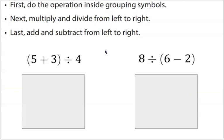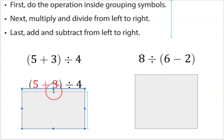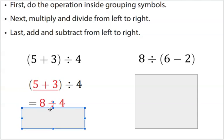So the first thing I need to solve, you can see here, is inside the parentheses. So you're going to see how I have the first step red and underlined to go along with the steps to solve the problem. So the first thing we have to do is 5 plus 3. So in your head, what is 5 plus 3? All right, so you get 8. So we're going to rewrite the problem. Look how we're going to rewrite it as 8 divided by 4. So you can see we eliminated or simplified 5 plus 3 and wrote that as 8.